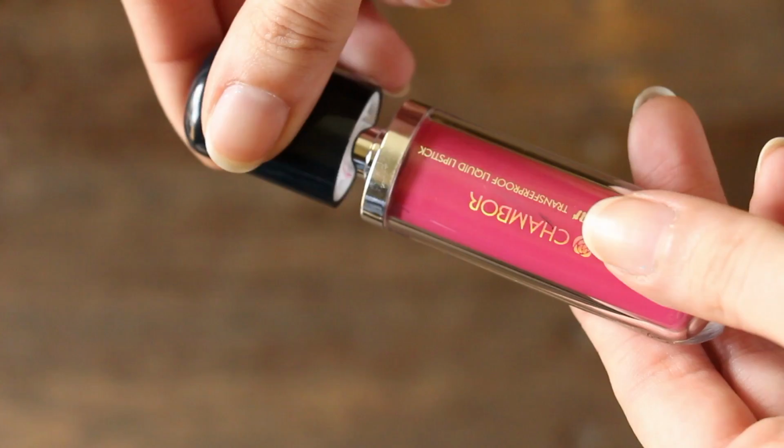Now when it comes to lips, if I'm not doing a tint or just lip balm and I want to wear lipstick, again it's usually shades of pink and orange that I really favor. So there's this one, which is the Chambord Extreme Wear Transfer Proof Liquid Lipstick. Now this is really matte and really pink. Again, you guys have seen this in a lot of my videos lately, but I really like that. It's bright, but it's really matte, and this is the shade number 403.